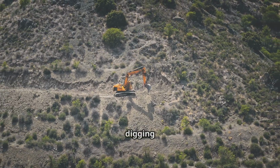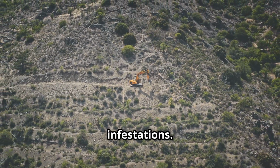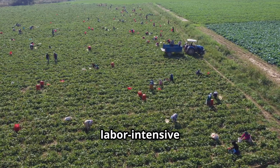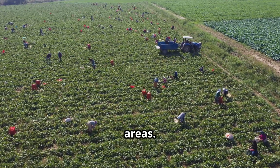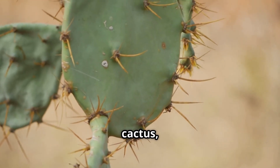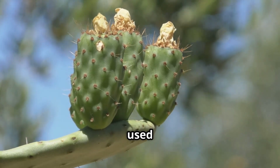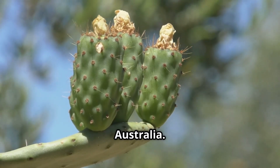Mechanical removal, such as digging up plants or using machinery, can be effective for small infestations. However, it's labor-intensive and may not be feasible for large areas. Biological control, using natural enemies of the cactus, is another approach. For example, certain insects have been successfully used to control prickly pear in Australia.